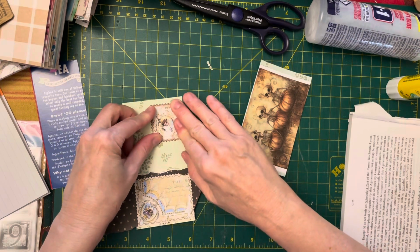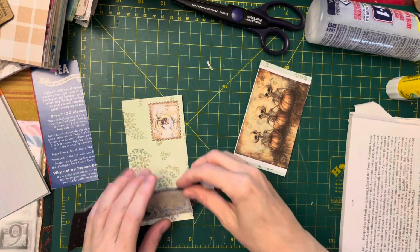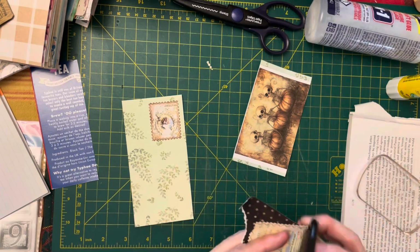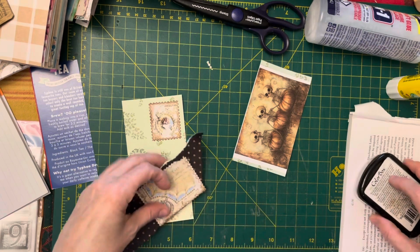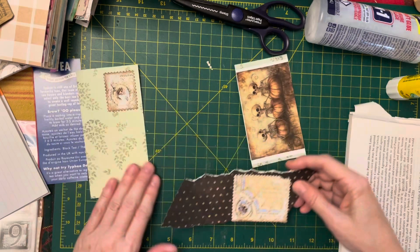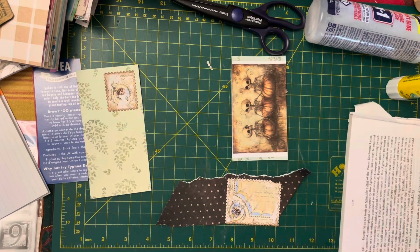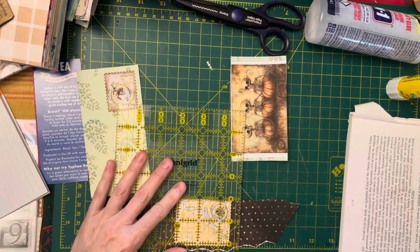So it's going to go like that. This needs bottom. There. And so we are going to just do an edge that's maybe, I don't know, 1/2 inch? Sure.